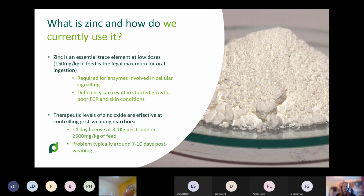So this zinc will remain in piglet feed post June 2022 or longer now that we have in the UK. That won't be changing. What will be changing is the level of therapeutic zinc oxide that we have. This is in the diets on prescription, 14-day license at 3.1 kilograms per ton, and it's used for the treatment of post-weaning diarrhea, a problem that we'll typically see at around 7 to 10 days post-weaning. This is the type of zinc that we won't be seeing now we're a little bit longer, we're 2 years on, and I'll explain that shortly, but this is what we will be working to remove.